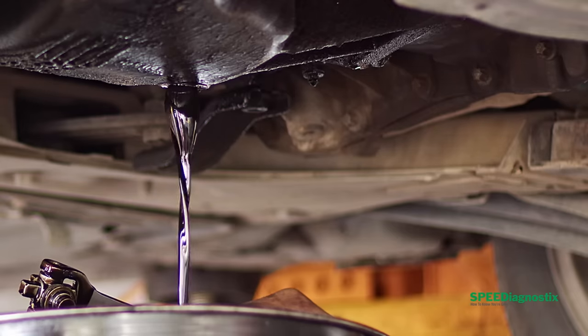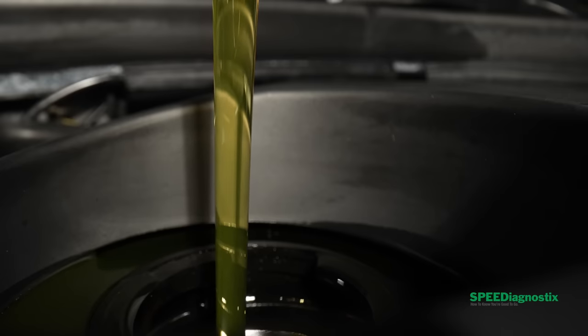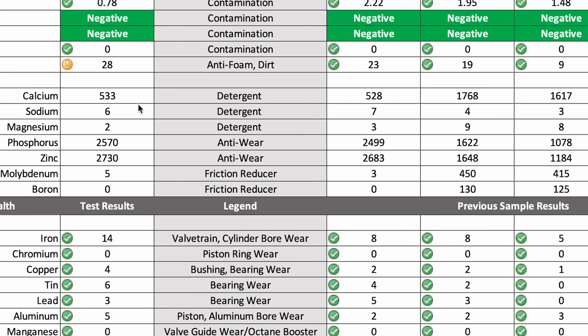So they're just coming in. Engine's breaking in. Wear metals are coming down. We're pulling that dirty oil out, putting in fresh oil. Lower, lower, lower. So on the next sample, we went 3,000 miles. We're at 8 parts per million iron. So same amount of iron, but almost triple the amount of miles.